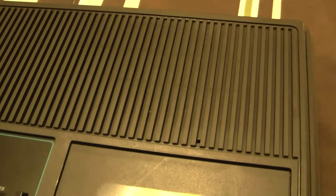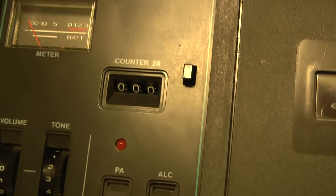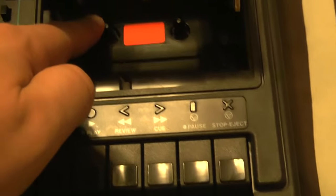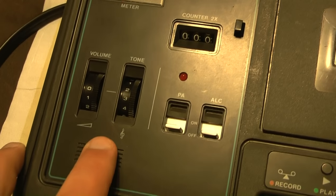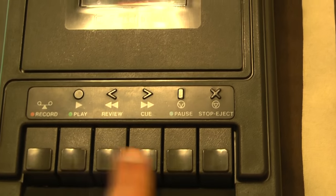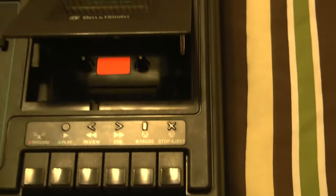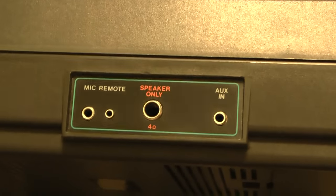So a quick overview of this tape recorder. From the outline here, as you can see, it has an oval speaker in there. Here's your battery / VU meter. Tape counter, 2x, and by 2x that means it's driven off of the supply reel, and for every 2 revolutions gives a digit on the tape counter. Has volume and tone controls, built-in condenser mic, PA mode with LED lamp, automatic level control, and it does have cue and review functions, which I'll demonstrate. And I'll also get to that part in a second, I'll explain. Has a flexible handle on it, like this. And on the side here, microphone, remote, speaker only, 4 ohm, and auxiliary in.